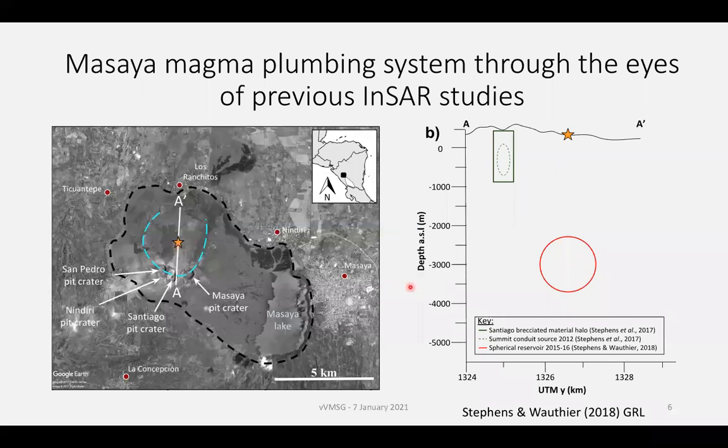And so the fact that we're observing two different locations of the magma plumbing system being lit up in terms of ground deformation during different types of volcanic activity, I wanted to get at understanding a little bit further if this is a consistent thing or if we're also seeing different parts of the system being lit up during different periods of activity.